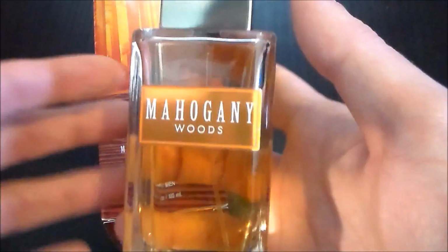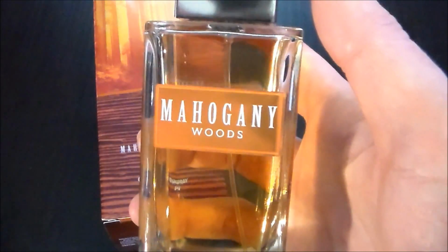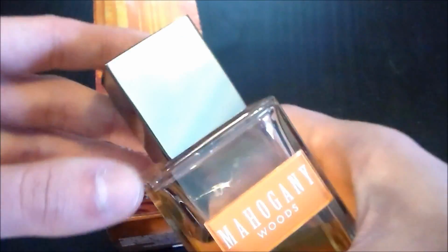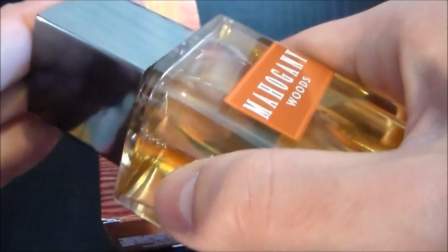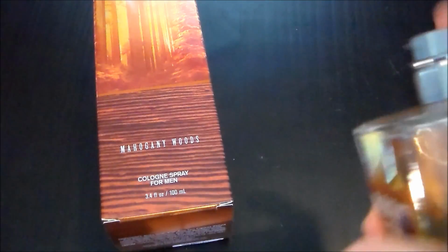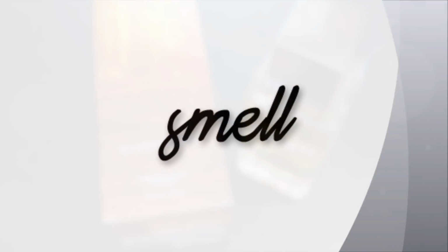As far as the bottle goes, really nice label here in the front, very clean, clear, nothing more to it. It's actually embossed. That pops out a little bit. Sticker at the bottom with the same information you find on the box. Reflective cap, really nice, clicks into place. The distribution on this fragrance is great, no qualms there. And that has been the presentation for Mahogany Woods by Bath & Body Works.